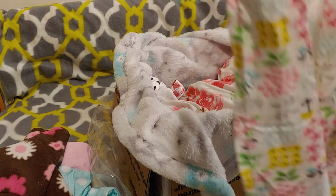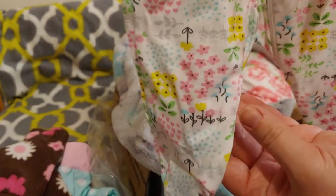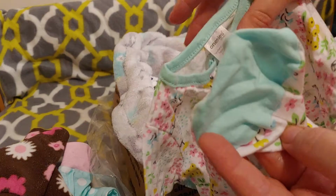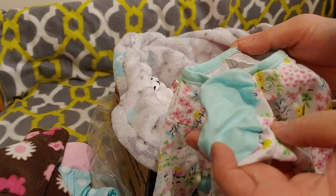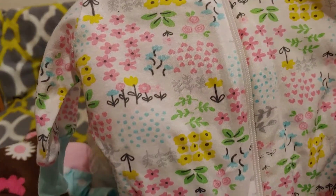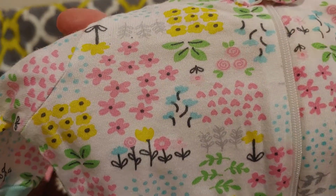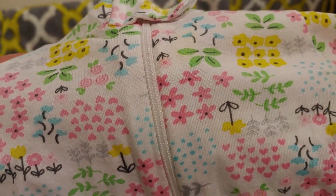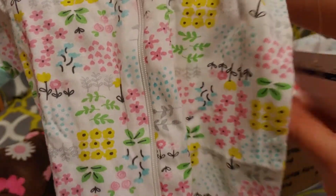Oh, this is a really cute sleeper. It's like a garden, so it's full of flowers, and then, oh, my favorite, the sea foam. Well, no, this is like the mint blue. It's got yellow flowers. Oh, that's cute. It looks like little radishes. Maybe they're roses. I don't know. Probably. Little ivies, flowers, leaves, all different colors. So cute.